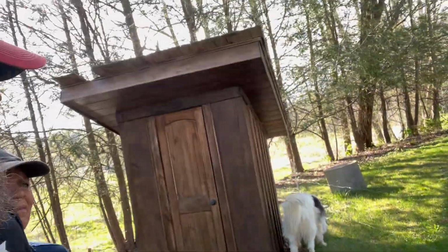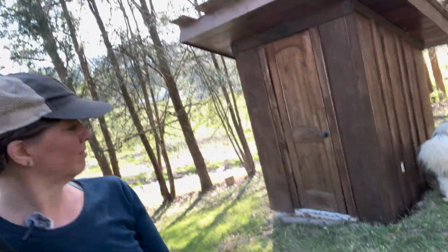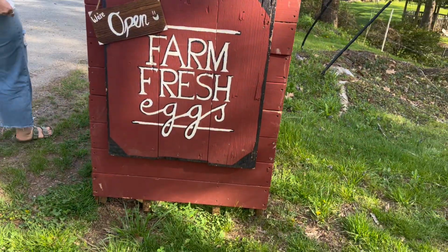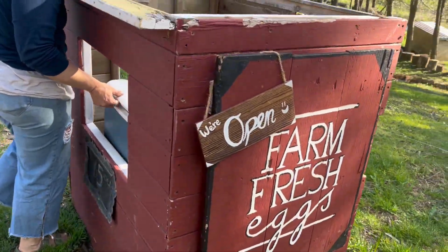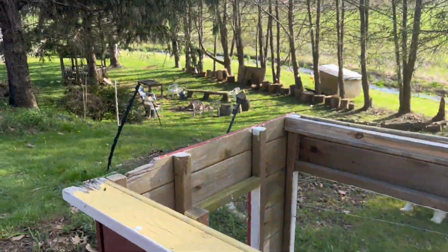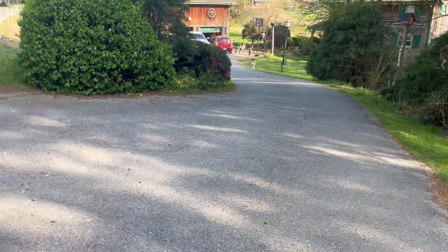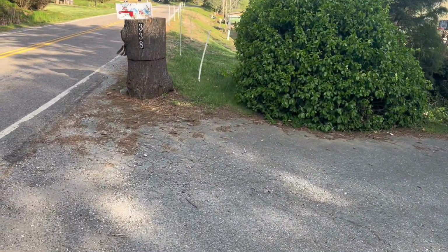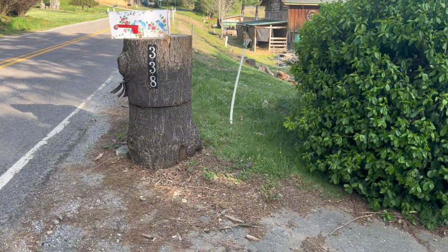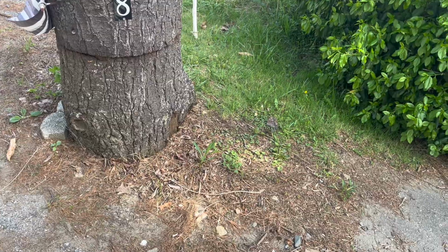And then we have a well house there. Henry seems to have found something that smells good. This is where we sell eggs in the corner of the driveway. And when it's open, got eggs. When we sell out, we sell out, till the next day or two. And here's my new mailbox post because teenage daughter didn't like the old one. So we used some of the Helene trunks to make a new one.